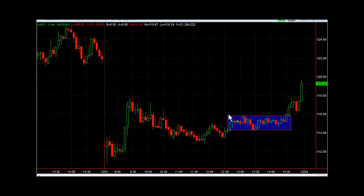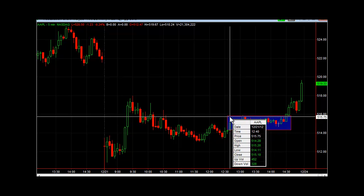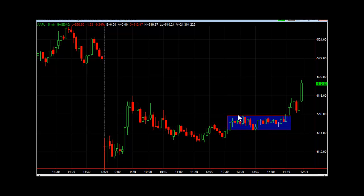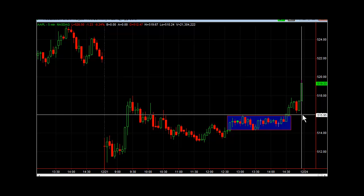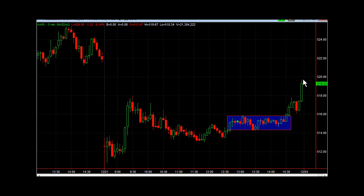So you can see here that price on Apple was in this band from a high of around 515 to a low of around 514, about a $10 range, just chopping sideways, and then broke out towards the end of the day right around 2:30 and had a great move into the close. So this is a volatility squeeze breakout trade setup, and if you'd had our scanner, you would have been notified of this, and you could have taken the trade if you're looking for trade ideas on a squeeze. So that's just a good example there on the 5-minute.